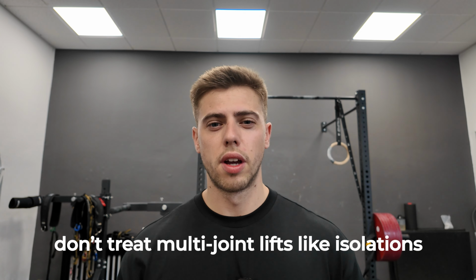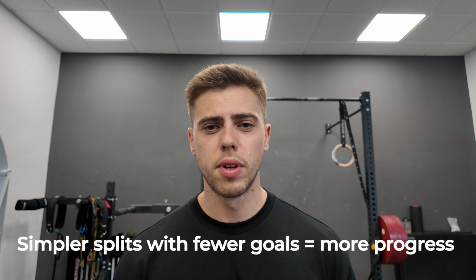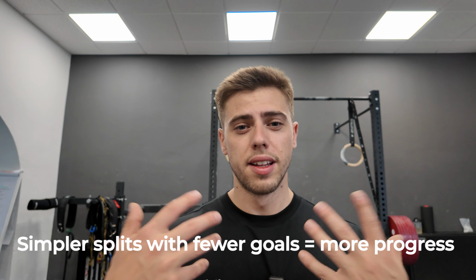So just some small things like adding too many sets, doing too much volume on a certain movement pattern can really affect and limit your recovery abilities long term. Don't treat multi-joint exercises like isolation exercises. Big compound movements don't just hit one single muscle group. They hit several muscle groups, and that's something you need to account for. If you want to train hard, then I would recommend to reduce your goals, so you improve your focus and your ability to really progress long term, because the less you have to focus on, the easier it is to progress.